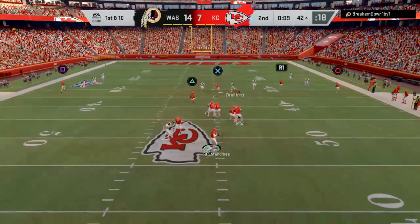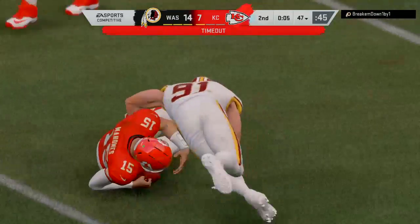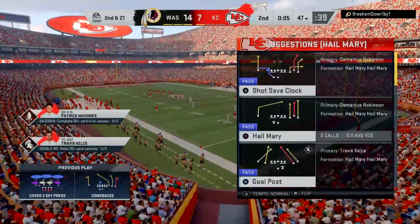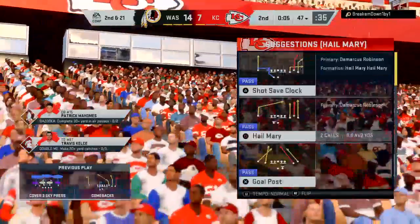On first down, Mahomes. Under pressure, and he will go down. Sacked back at the 46. And this offense going to elect to burn a timeout with 5 seconds remaining in quarter number 2.